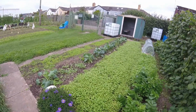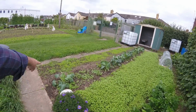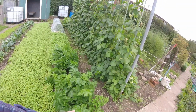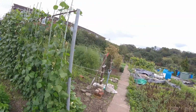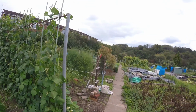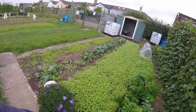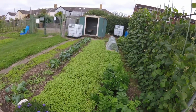So the intention is, at the head of each bed, or maybe every other bed, I don't know yet, to put some sort of flowering plant like that, just to make it look a bit pretty, and hopefully bring in some pollinators. Because I rarely cultivate that far up the bed anyway, so might as well put something in there.